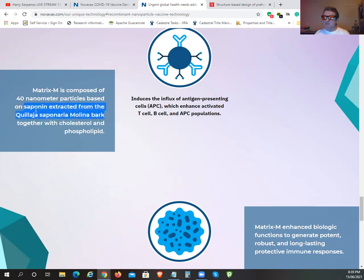And we know this. In many cases, a lot of us use this. This is actually even used as a hormetic supplement. You can actually buy this as a supplement, and many people do in the naturopathic field. They buy this to create a hormetic effect. But at the same time, it can also create a reaction in terms of the immune system. So that's actually combined with cholesterol and phospholipid. So basically, it's a piece of bark, cholesterol and phospholipid, nothing to worry about.